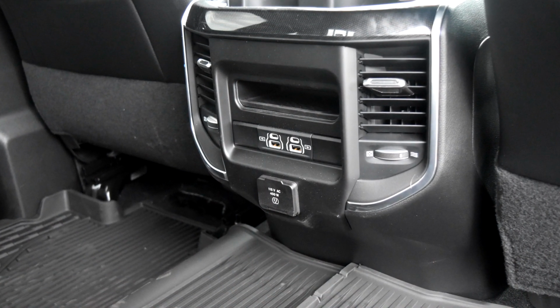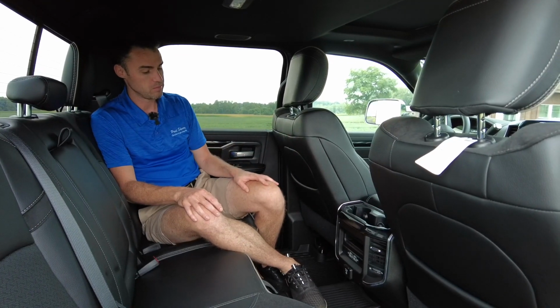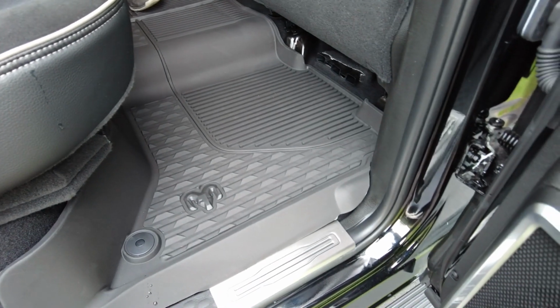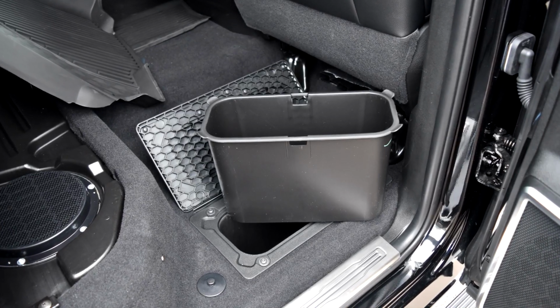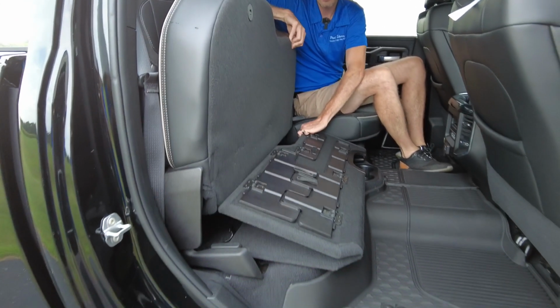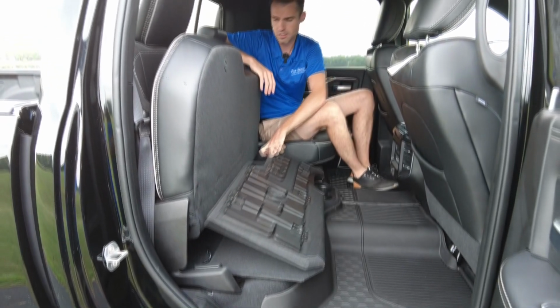And another 115 volt, 400 watt power outlet. I don't know, maybe if you want to brew some coffee or something back here, you could. Rubber mat from the factory. Also underneath that rubber mat, Brian will get a shot of it. It's got your hidden storage down there that can be doubled as a cooler. Notice the nice leather seats, a little suede insert here. Seats pop up. This will fold out for some increased interior cargo space.